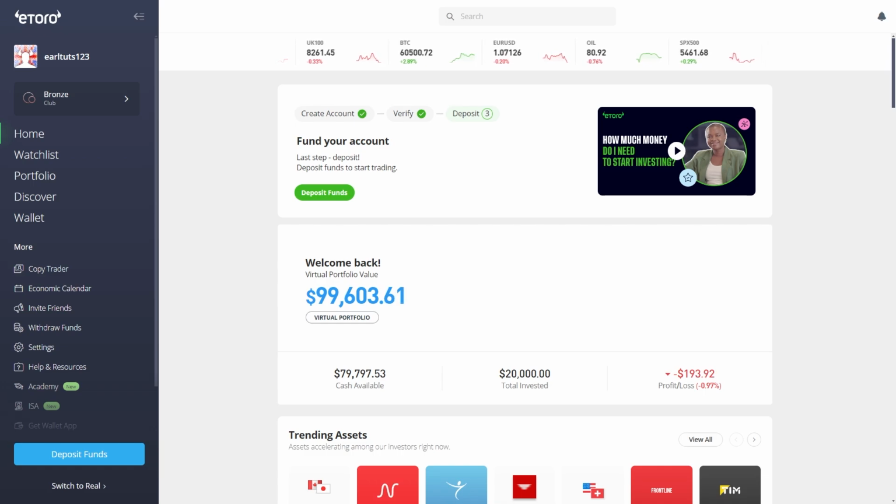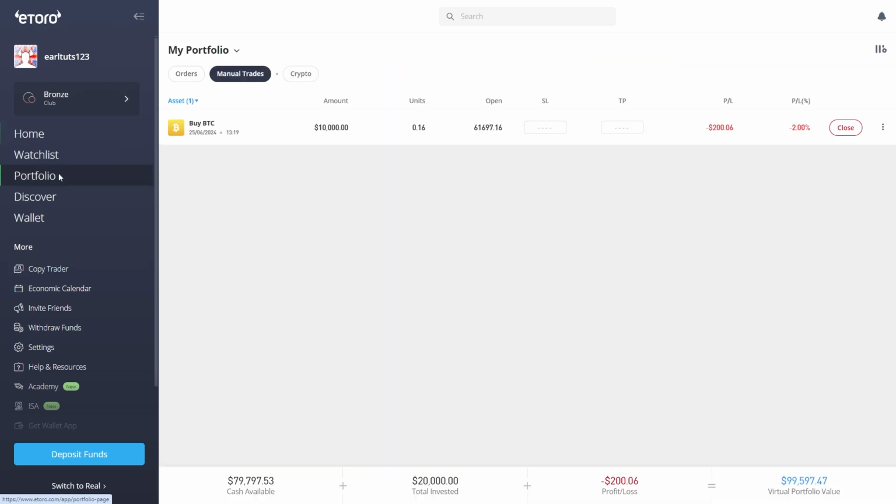Now, the first thing you need to do is actually just open up eToro, and for this video, I'll be using the eToro website. However, feel free to follow along on the mobile app. So when you're logged into your account, you want to head over to the left-hand side and go over to Portfolio. And this will show us all of the crypto and stocks which we own.